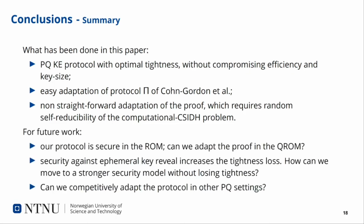For future work, we have seen that our protocol is secure in the random oracle model, but I pointed out in Game 2 that this security proof might not carry on in the quantum random oracle model. So is it possible to do so or not? Then the security against ephemeral key reveals usually increases the tightness loss. Is it then possible to move to a stronger security model in which we allow this type of queries without losing tightness? And the last open question is if it's possible to adapt this same protocol Pi to other post-quantum settings.